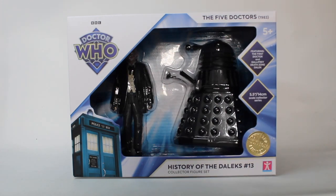I would assume that going ahead, the other figures in the History of the Daleks range are going to be the same sort of thing, so hopefully they might be listened to and it might be changed. Going ahead, I don't want to keep bringing this up, but I think in my reviews I will refer back to this one, to say if it hasn't been done, please see that review in regards to what I think of it. But that's enough on the box.